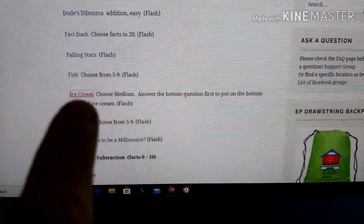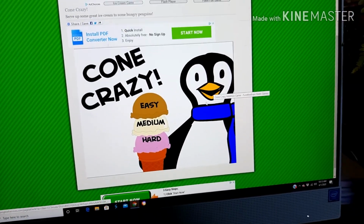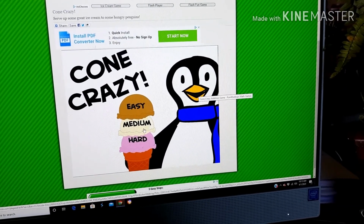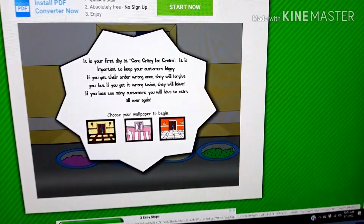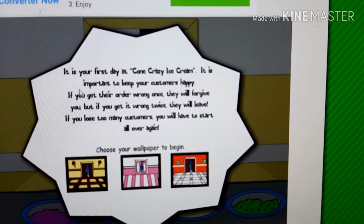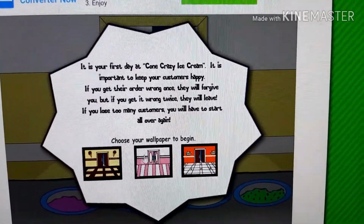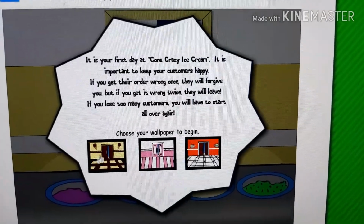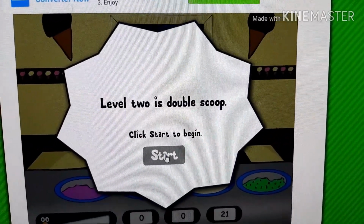So Diana requested that one is ice cream. It's about penguins. I'm gonna put it medium this time. The other time I put it easy. And what she has to do is figure out... Diana, which wallpaper do you want? Chocolate. She loves the chocolate one. Of course. So it's double scoop.